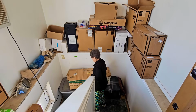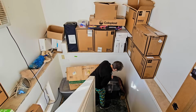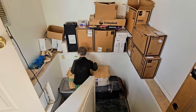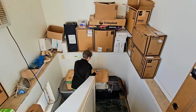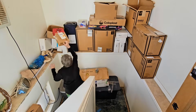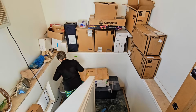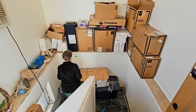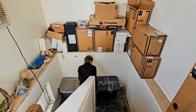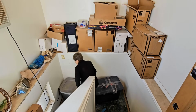But in order to do that, we're going to have to remove a lot of this excess stuff, and they do have that storage unit that I mentioned earlier. So my mom and I are going to take a lot of these excess boxes and things over to the storage unit so that we have a little bit of breathing room and room to maneuver things. So we're going to start here in the stairway and get some of these boxes taken out to my truck to take to the storage unit.